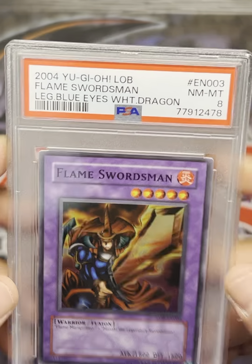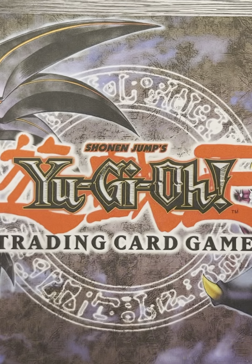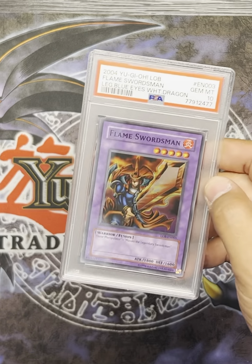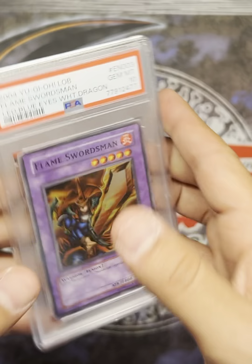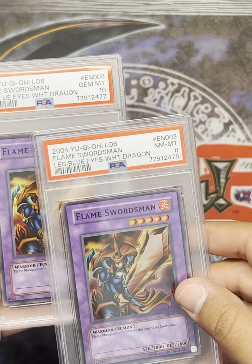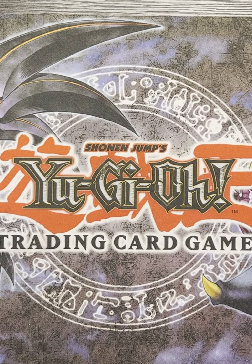Again, not sure what happened here. This was a very mint card, but that's okay, because its counterpart got the 10. So pretty sweet card. I knew one of them would get a 9, one of them would get a 10, at least. But not the 8. Not the 8, but it is what it is.